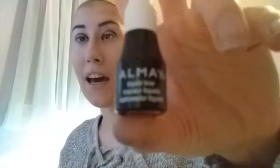See if I can find my eyeliner. Here it is. So for eyeliner, I use my Almay eyeliner. This I recommend a lot. It works really well for when I do my cat wings. I just like it a lot. I'm gonna put these back and put my brush back because I don't need it anymore. Alright, so now I'm gonna start my cat wing.